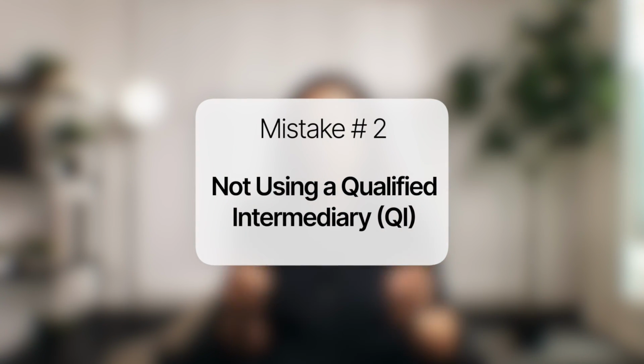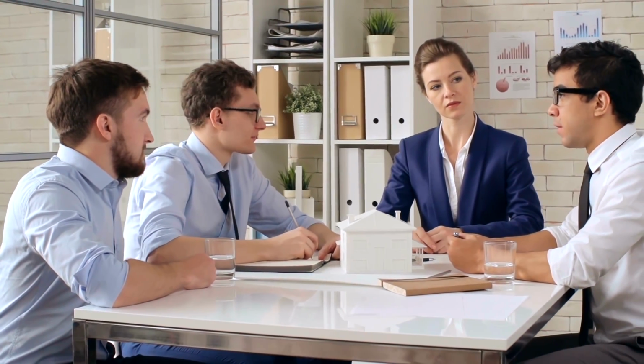Number 2 mistake is not using a qualified intermediary. A qualified intermediary is essential for facilitating a 1031 exchange. The QI holds the proceeds from the sale of the relinquished property and uses them to acquire the replacement property on behalf of you, the investor. If you as an investor take control of those funds at any point in time, it can invalidate your tax status to qualify for a 1031 exchange and could trigger a tremendous tax liability.